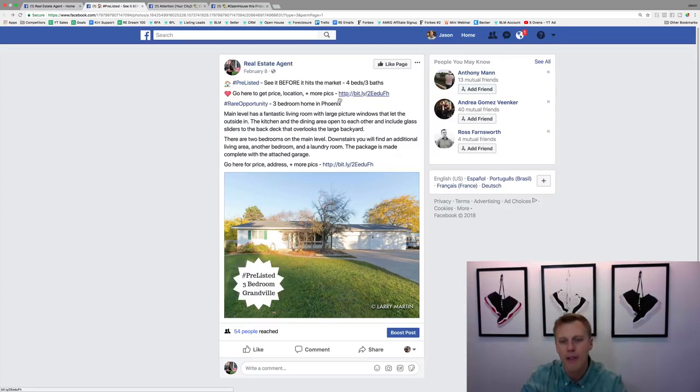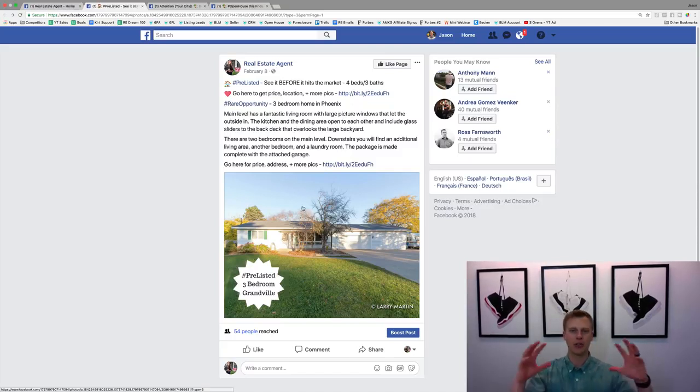Now if we look at the actual ad creative, the images, the videos, whatever we use here, you can see this one has just 1 image. What I like to do sometimes, let's say you have 25 photos of the home that you're going to market, is take about half of those. This one's just a little demo example I put together for you guys, but I like to take about 10 to 12 of those photos and throw them in the post so they can get a better idea of what the home actually looks like.